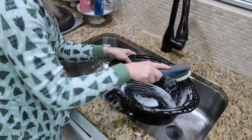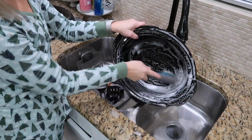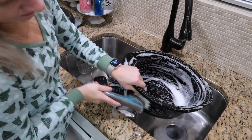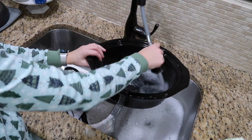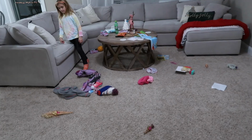Sometimes Mike and I will clean up after the kids go to bed, but it's just very basic: clear the countertops, wipe things down. I do like doing a lot of my cleaning in the evening just because I don't have a lot of interruptions, but I'm certainly not doing it all after the kids go to bed. So I just think that's really important to say because I don't do it all in one day. I don't do it all alone.